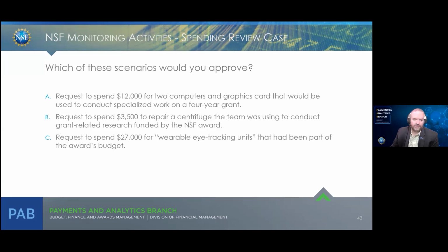So let's say, for an example, you questioned or asked for more context or details for each of these three scenarios, and this is what you received.